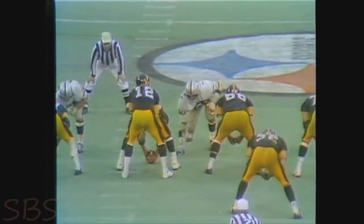Let's watch this again. 1,000,000 to 1 odds on this one. Watch this one now. Bradshaw's lucky to even get rid of the ball. He shoots it out. Jack Tatum deflects it right into the hands of Harris. And he sets off, and the big 230-pound rookie slipped away from Warren and scored.